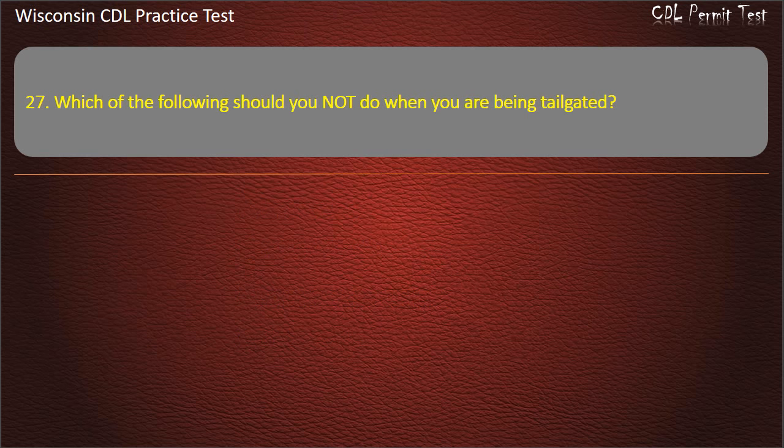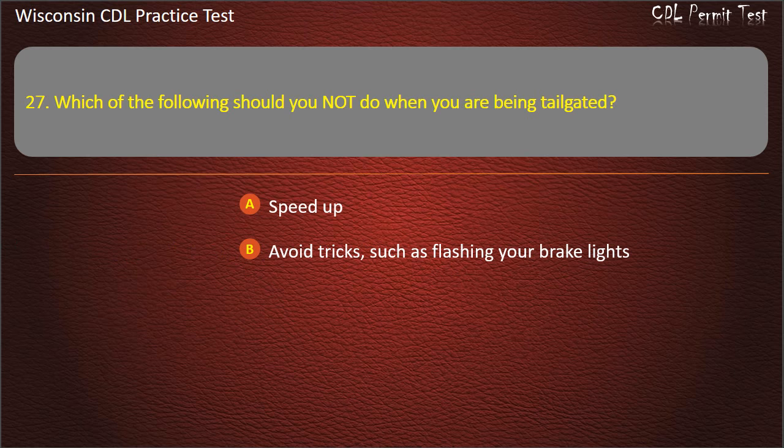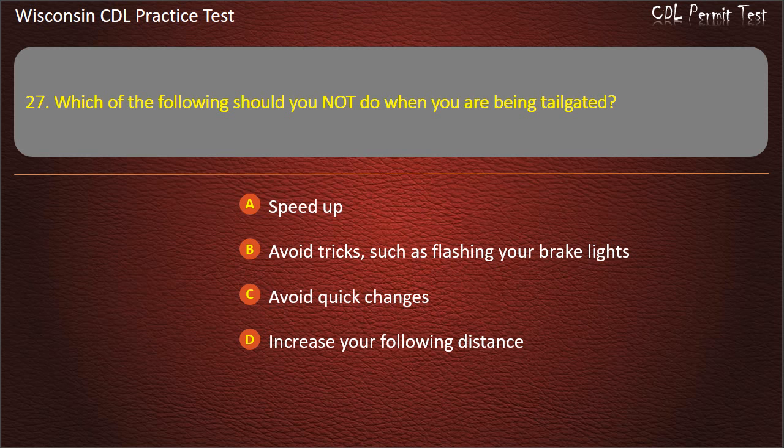Question 27. Which of the following should you not do when you are being tailgated? Speed up. Avoid tricks, such as flashing your brake lights. Avoid quick changes. Increase your following distance. Answer. Speed up.